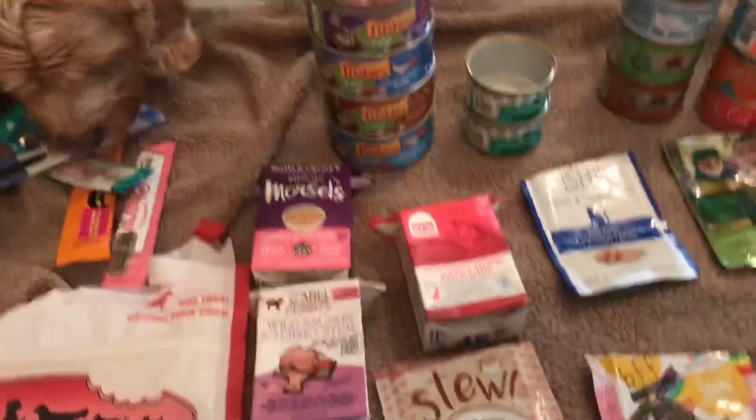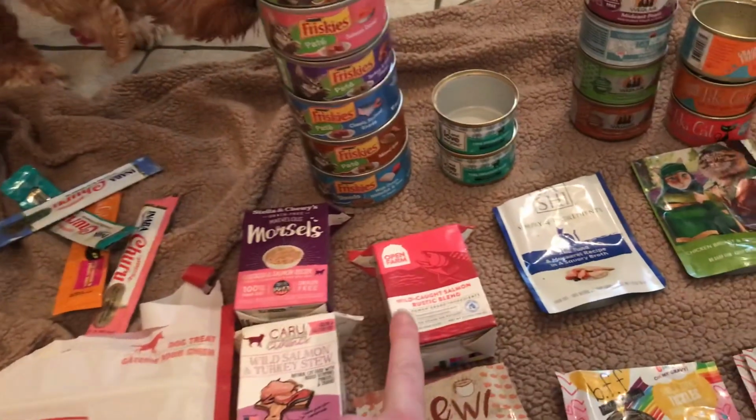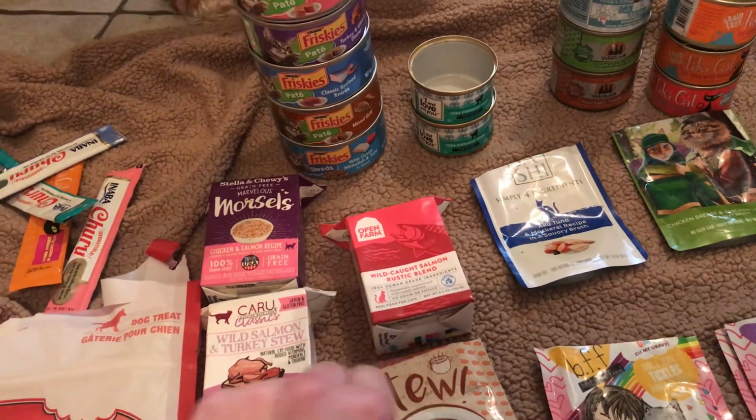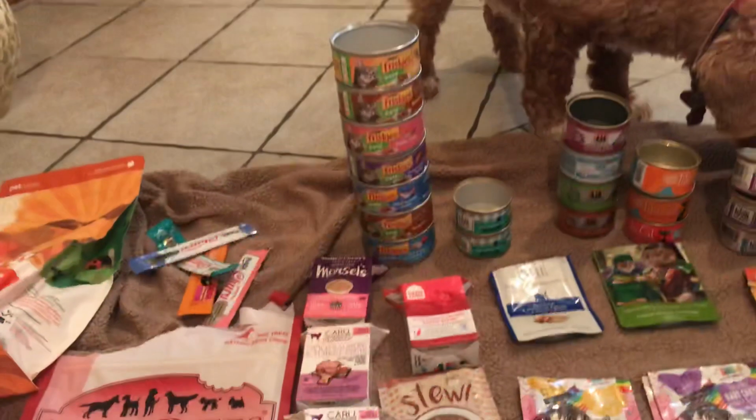I tried Stella and Chewy's morsels. The cats didn't really like that too much. And they weren't thrilled with the Open Farm wild caught salmon. So we tried some of those.